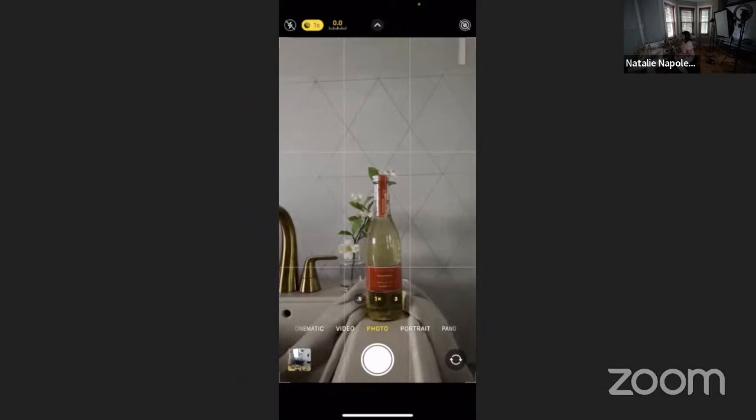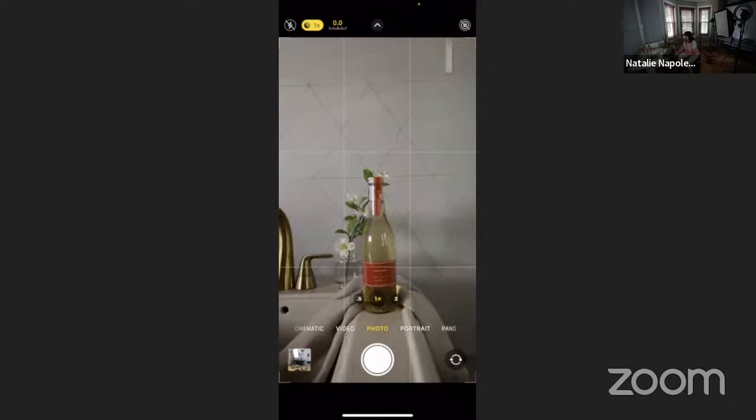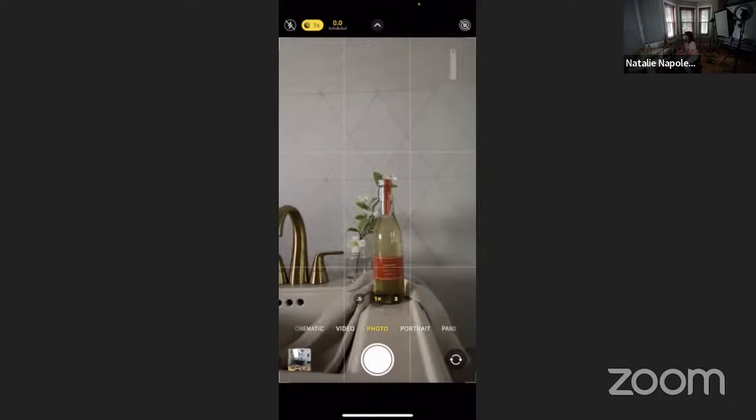I also, as I'm framing this shot, want to draw attention to the fact that I have a little bit of extra space up here on the top. That's okay. Always shoot a little extra around your scene. This will give you the flexibility to come in and crop this scene later. So if I decide that I want to post this picture on Instagram, it'll be easy enough for me to crop it into a square because I've left that extra space.